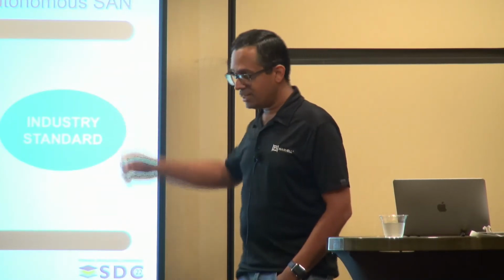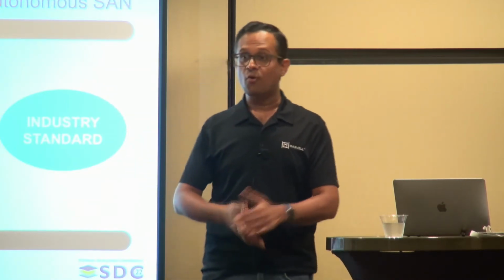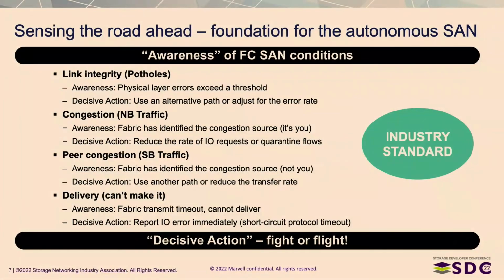So these link integrity problems happen. Anybody who sees errors in the link informs other parties, most importantly the initiators. What can we do about it? We don't have robotic arms to go and clean the SFPs or the sticky material that helps clean the cables, but we can take alternate paths to get to our destination and inform an administrator that such a problem has happened. For now, temporarily, I've routed traffic to this other route so that your application keeps running, but better somebody look at it.